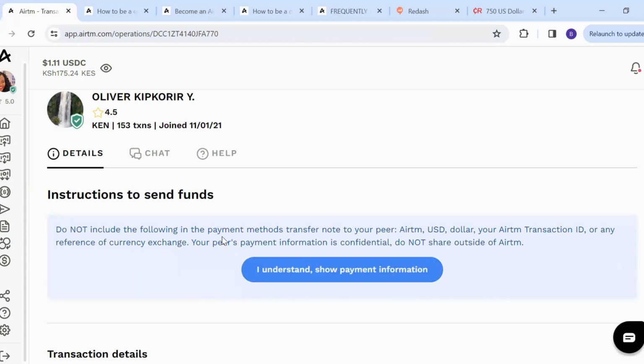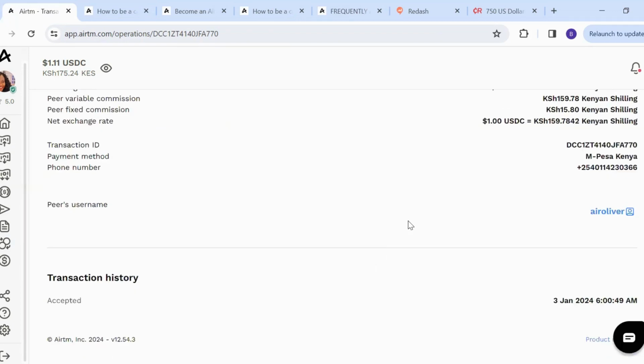But okay, so you see, if you are a cashier now, so for example, you're now sending money. So Oliver is sending money to me as a cashier, or I'm the one sending money to someone else. So the cashier sending, it is a peer-to-peer transaction. So if the cashier is sending money to that other person, the payment information of that particular person is supposed to be confidential. You do not share it outside ATM. Yeah, so that is what you do.